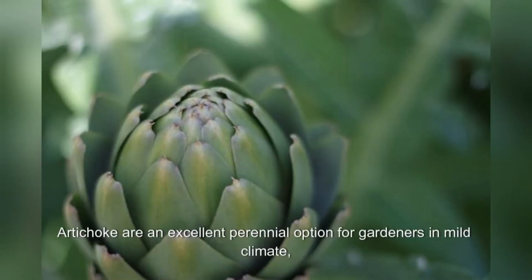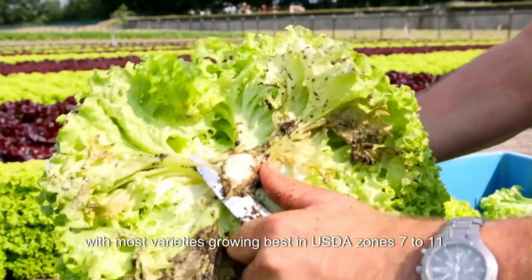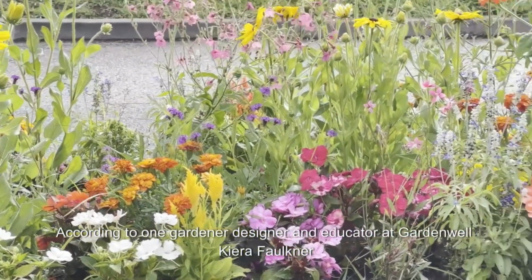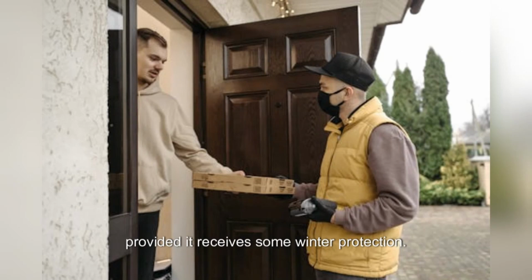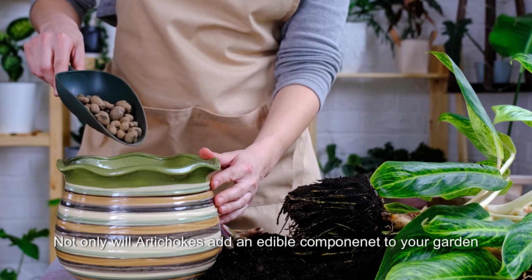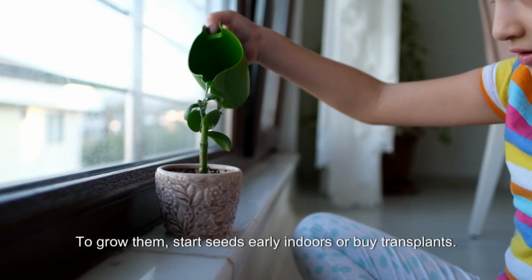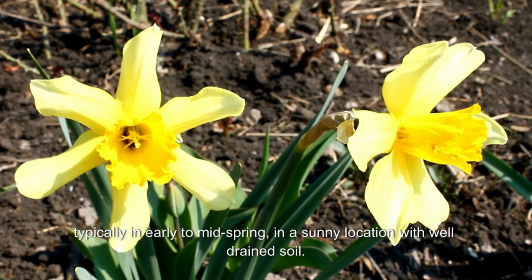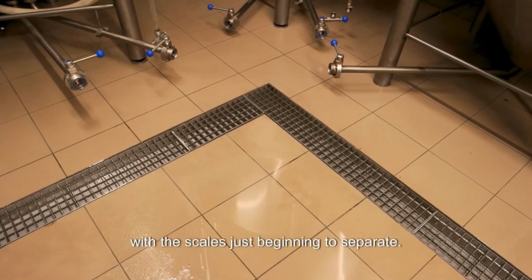Artichokes are an excellent perennial option for gardeners in mild climates, with most varieties growing best in USDA zones 7 to 11. According to Kiera Faulkner Jekos, a gardener, designer, and educator at Gardenwell, the variety Imperial Star was bred to withstand colder temperatures, provided it receives some winter protection. Not only will artichokes add an edible component to your garden, but they are also beautiful ornamental plants. To grow them, start seeds early indoors or buy transplants. Plant in the garden once the threat of frost has passed, typically in early to mid-spring, in a sunny location with well-drained soil. The buds are ready to be harvested once they are firm with the scales just beginning to separate.